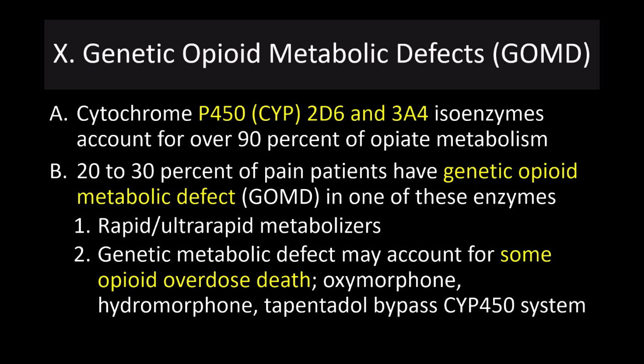And what can happen with the rapid ultra metabolizers is they can end up creating so much hydromorphone, for example, from hydrocodone, that they overdose. But it's also possible that we have non-metabolizers that aren't metabolizing the drugs out, and so they're bypassing that cytochrome P450 system. As a result of repeated administration, they can end up in overdose. You can actually check your genetics of this particular defect through the 23andMe health report. It's been added to that recently.